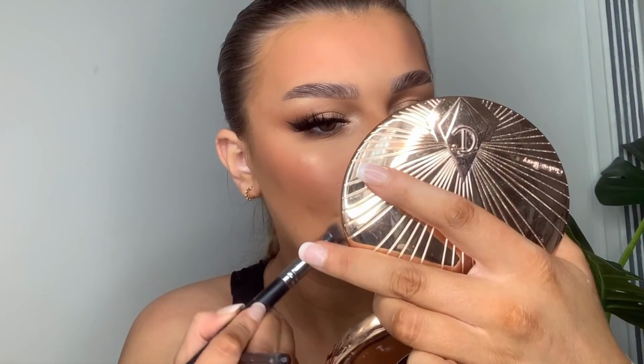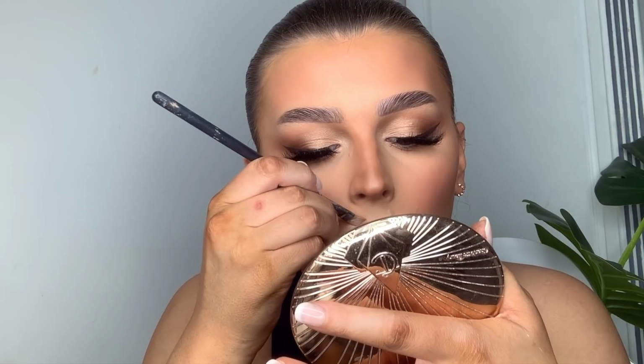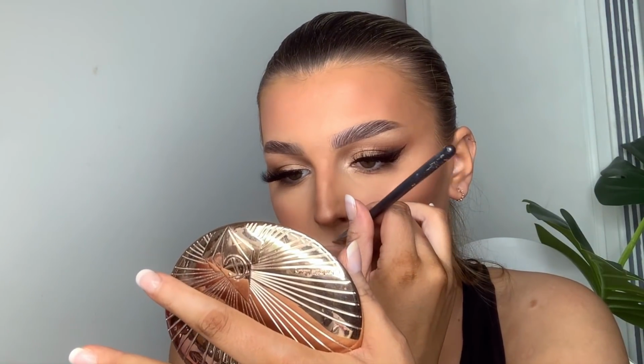Then as before, I'm going to take this brush on its side. Fixed. Next, the top. Now I've done my bottom lashes. This is the finished look.